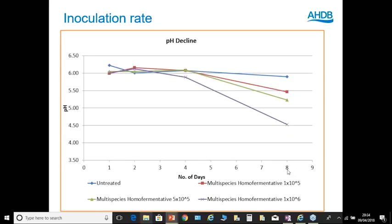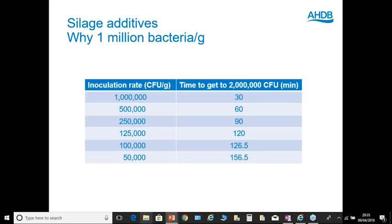And the quicker we get that pH decline, the better our silage quality is, because we're stopping the degradative process in the silage clamp. Now you might see that the untreated silage was poorer than even the low rate inoculant, but the reason why this was so slow was this was one of those high dry matter silages. It was above 35% dry matter. When we have a longer wilt to get the dry matter up, we actually kill the natural flora on the crop. And so this needed a good level of additive to get the fermentation going, because we'd inhibited or destroyed the natural flora. And why do we need 1 million?